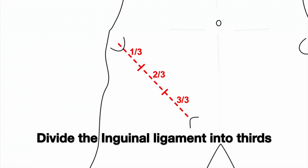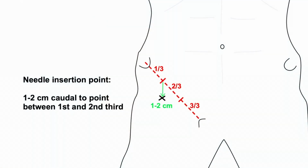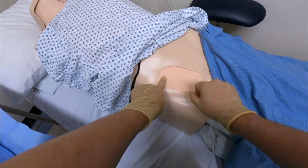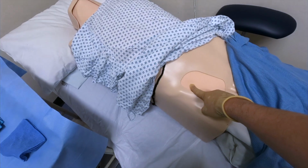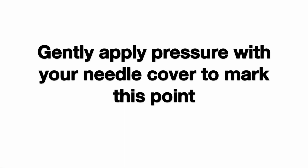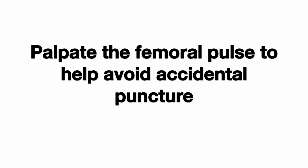Next, divide the inguinal ligament into thirds. The needle insertion point is 1 to 2 centimeters caudal to the point between the first and second third. You can now mark this point by applying gentle pressure with your needle cover. To help avoid accidental vascular puncture, palpate the femoral pulse medial to this point.